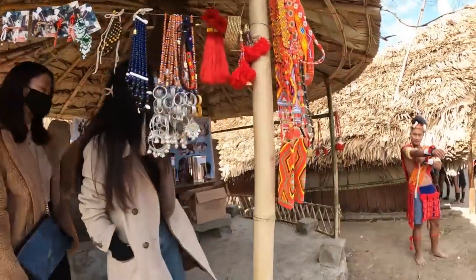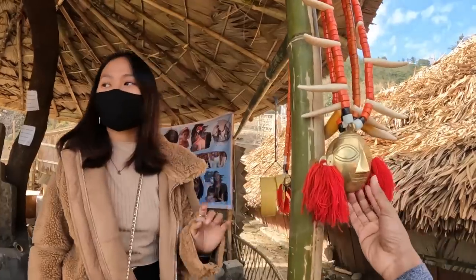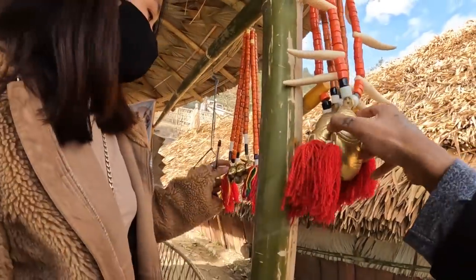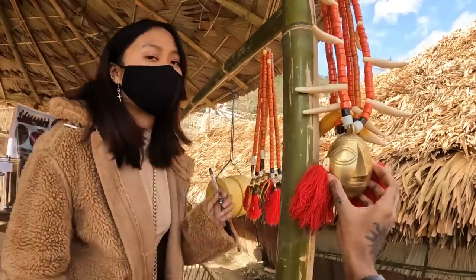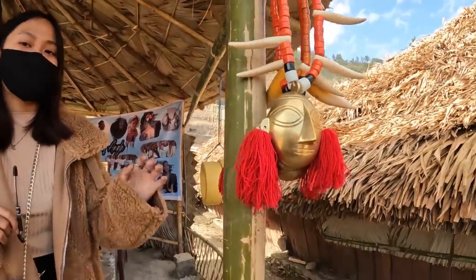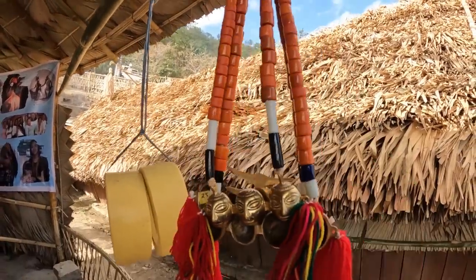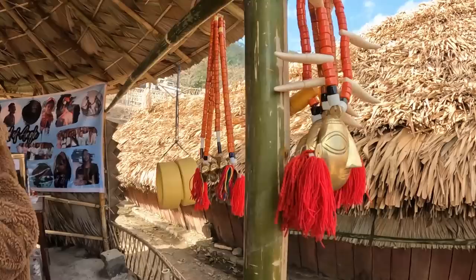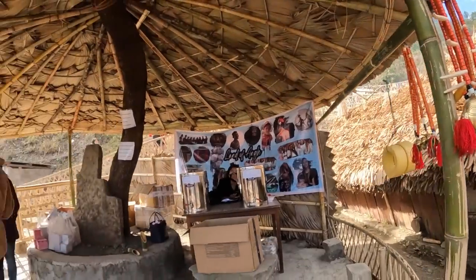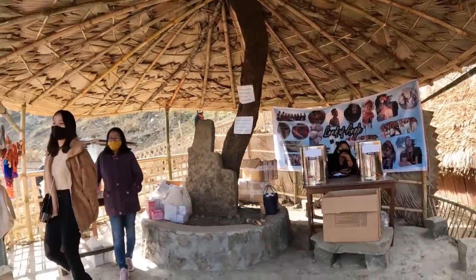And the more that you kill. Oh, okay, so you have the big ones here. How much are these? It's 4,000. Oh, it's a 4,000 one. So it's made of, I think, brass or copper. Okay. So guys, if you're going to buy some tribal ornaments or wearables, you can come here and get them. You've also got some coffee and some tea there.